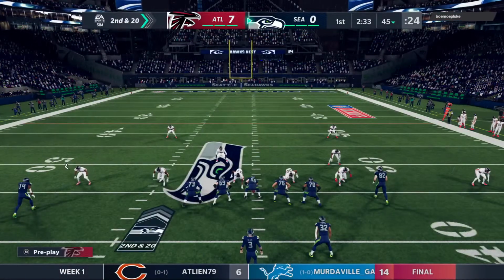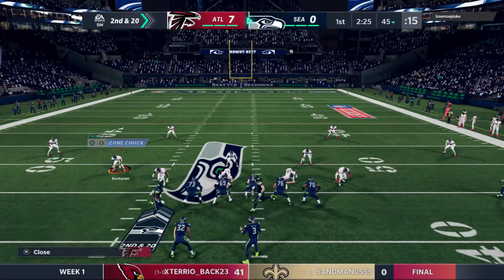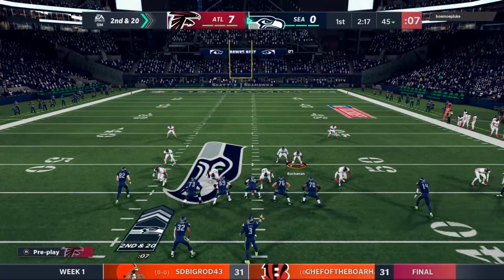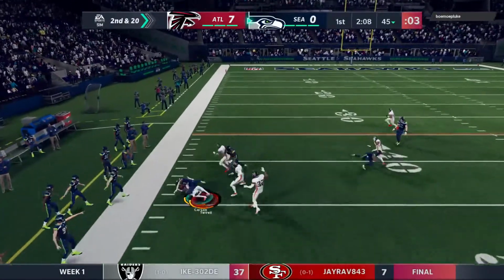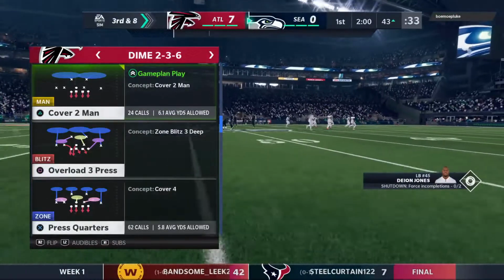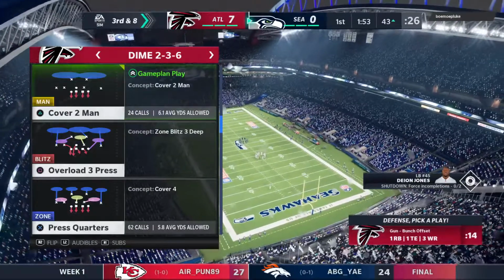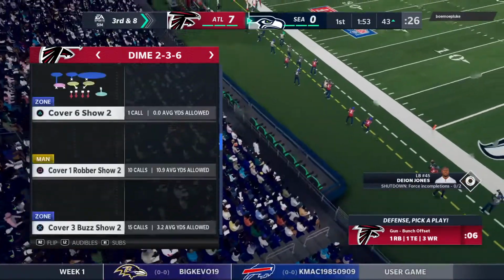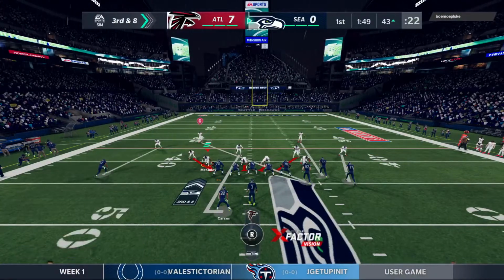Now after the holding call, here's 2nd and 20. From the gun, it's Wilson. Here's Carson with a catch out of the backfield. If they didn't have that penalty a moment ago, it'd be a first down. Still a nice 13-yard pickup. It's now 3rd down and 8, and they'll need to get to the 35 if they want to keep this drive going on 3rd down.